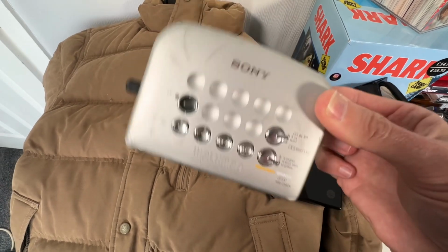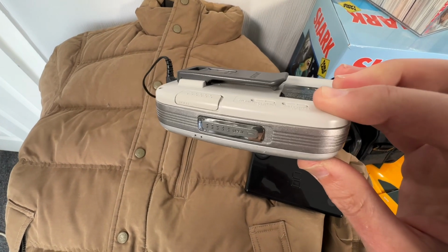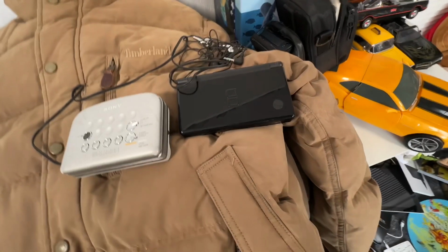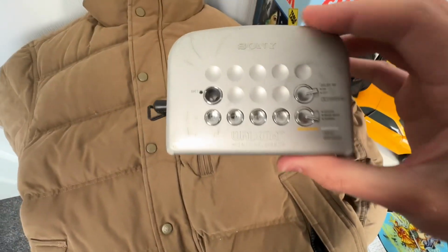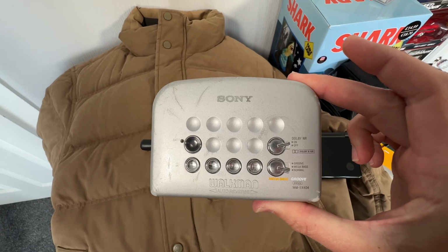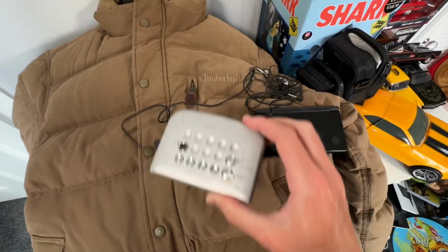Either way, it cost me £2.50. £2.50 for this amazing Sony Walkman. This could be like over £40. Let me just check what I estimated for this. Is it the EX404? Yeah, I've estimated 50 plus if it's in working order. If it's not in working order, it's spares and repairs, you're probably looking at like 20.